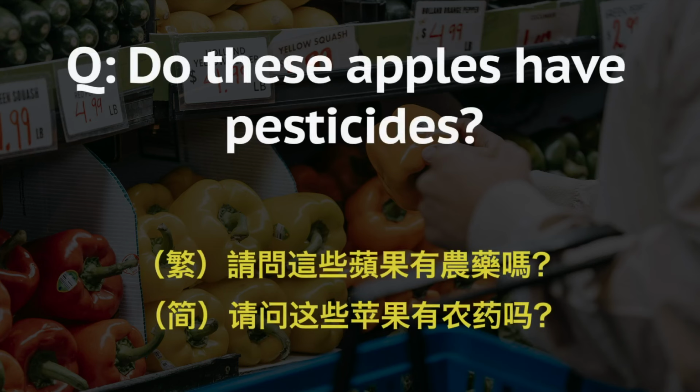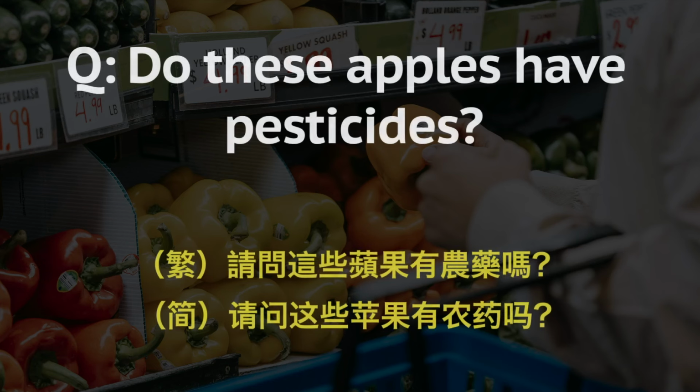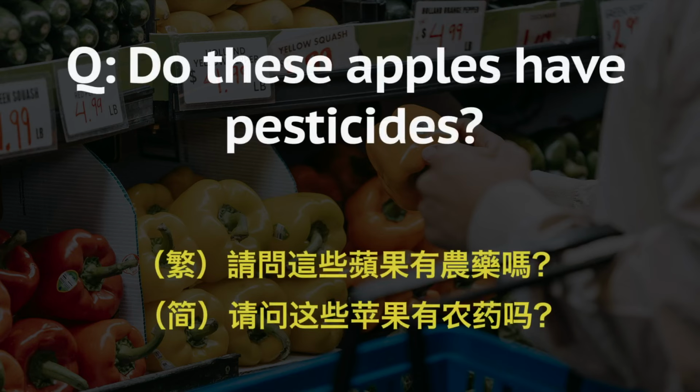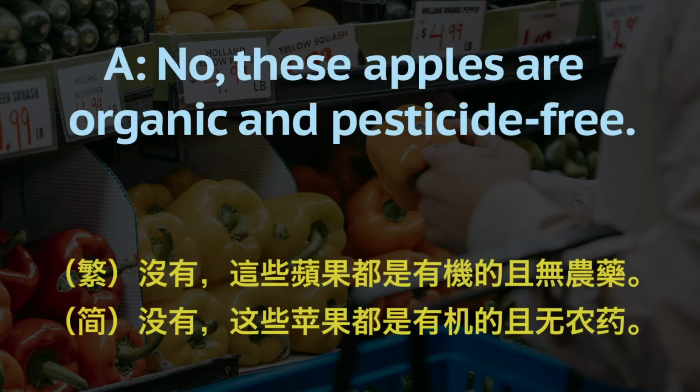Do these apples have pesticides? No, these apples are organic and pesticide-free.